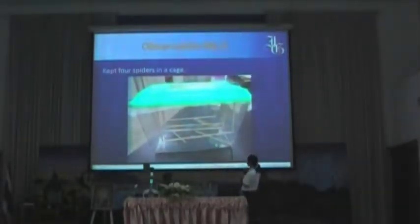Second, I collected 4 spiders from the field and kept them in a cage. For a few days after that, only one spider made the garbage line, but the other spiders didn't have the garbage. So I think the cage was too small for the spiders, and they couldn't leave their bait.